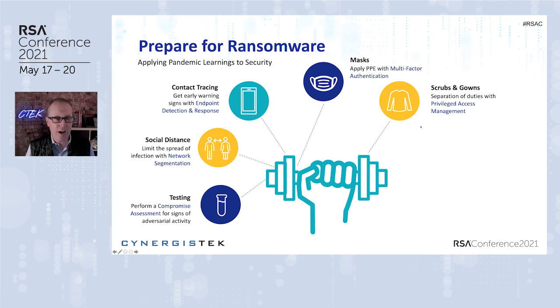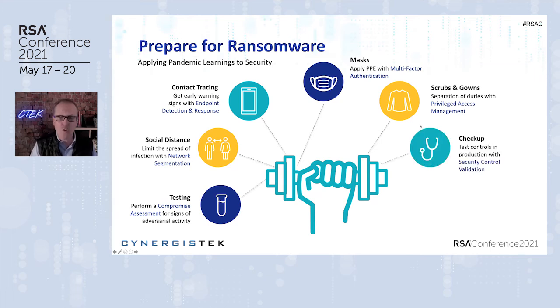And just like we've got to go to the doctor, we need to get a checkup. An annual checkup helps identify where individuals might need medical intervention or maybe a change in diet or exercise. In the same way, we need a checkup of our security controls with a security validation assessment. Now, what this is going to do is test your production environment against inoculated attacks to verify the people, the processes, and the technology respond appropriately.